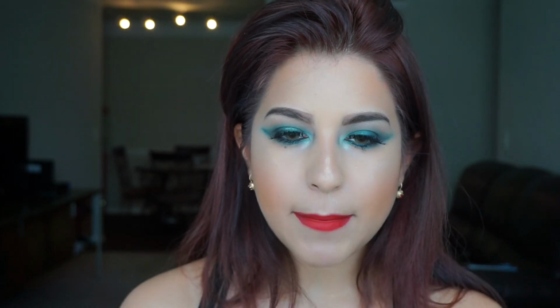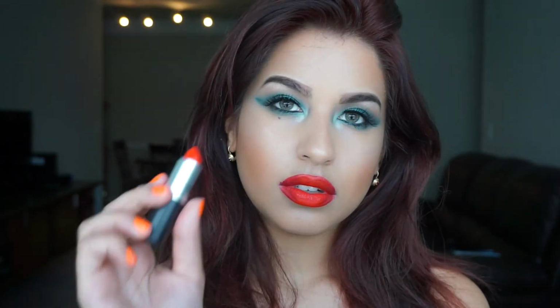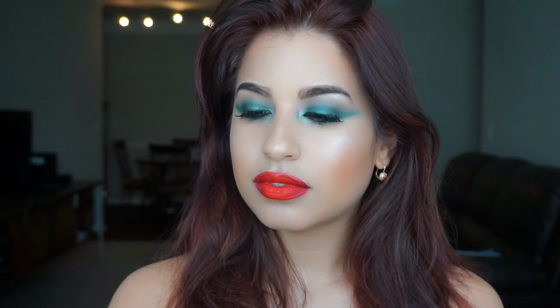And then I'm also going to be taking a little bit of Lady Danger and placing it on top of the lip, because I feel like in the video it was kind of a mix, like an orange red kind of lipstick. So that's what I did there. And then I just set my face with some Fix Plus to lock in the look.